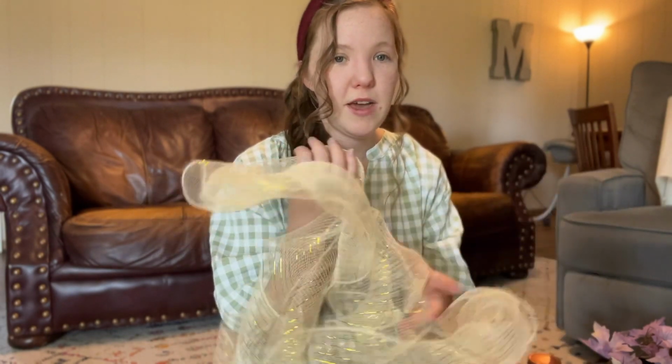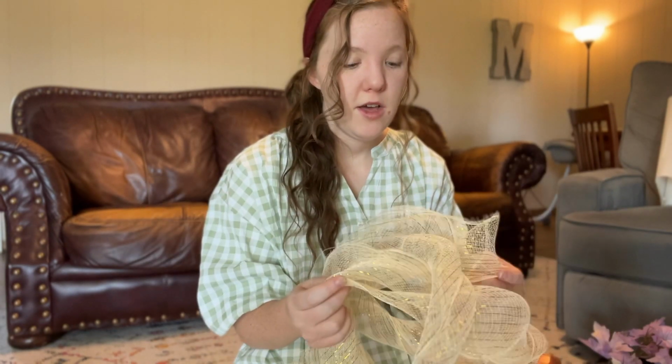I had some leftover stuff from last year for Christmas actually, but it goes with my color scheme and kind of brings in that natural.